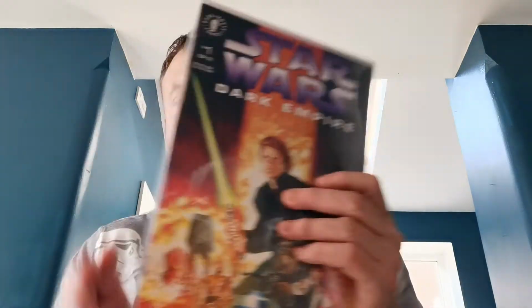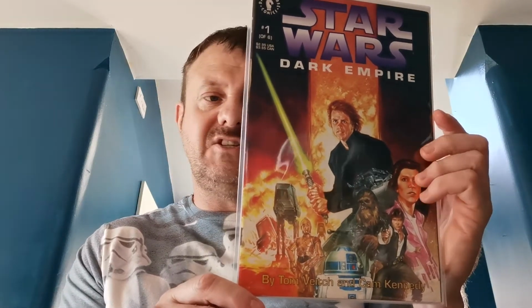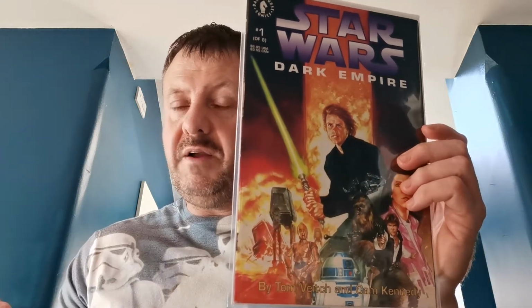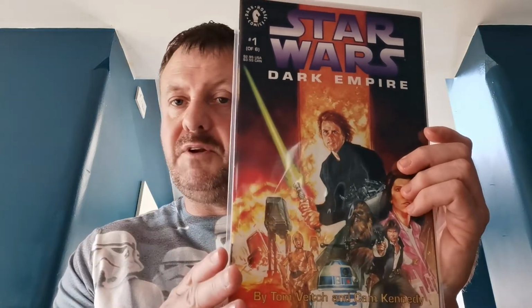Been looking for this one for the longest time, being a big Star Wars fan. I did a Star Wars showcase, of course, but I was missing this book. This is Star Wars Dark Empire, issue number 1. Why pick this one up, Daz? Well, this is the first Star Wars comic book published by Dark Horse. There was a previous Star Wars story, which I own, in one of the Dark Horse Presents books. But like I say, the first published Star Wars book. £2 for that one. Decent snag, I thought.